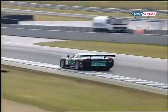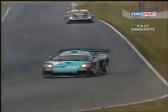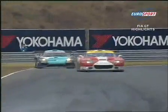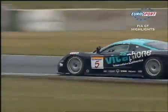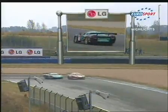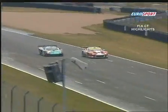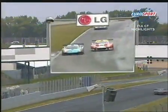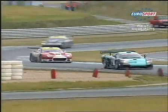The Vitaphone car of Uwe Alzen running very fast indeed, making tremendous progress, sharing that car with Michael Bartels. Alzen has been super quick right the way through the series. And this car superbly prepared. Vitaphone Racing Saleen S7R, German run, German backed. And at this point in the race, absolutely flying. Here going fast, Philip Peter, sorry.